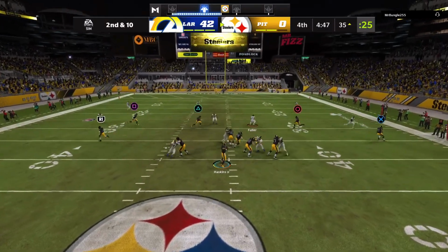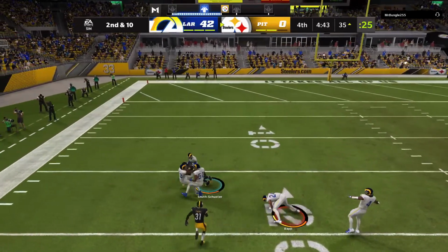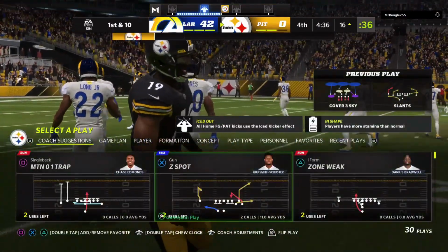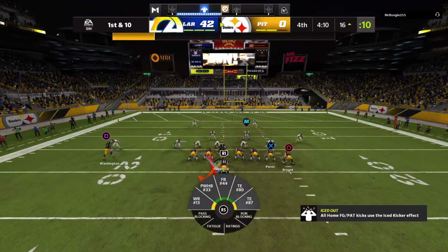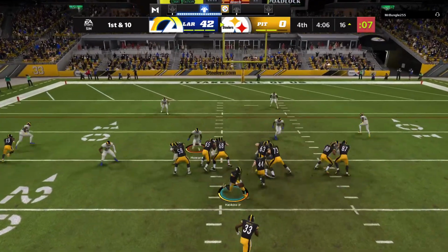Haskins back to the air. Finding room to the 20. And this is going to be another 1st down as the tackle's going to be made at the Rams 16. And this has been a nice answer to the touchdown drive against them a few minutes ago because they've come out and reestablished the tempo. A nice throw there, and they're putting together a very strong drive as a response.